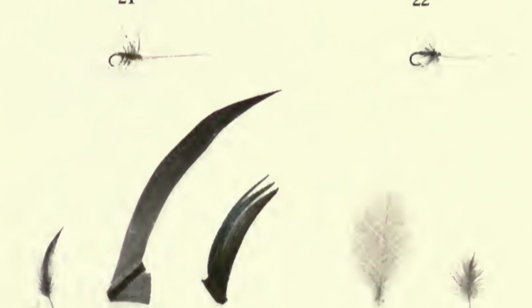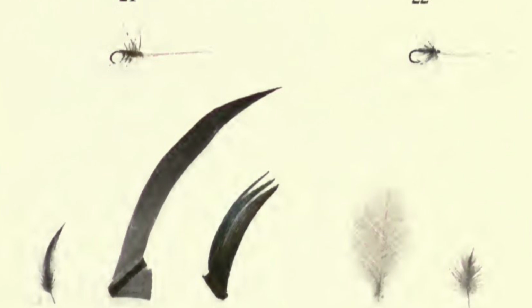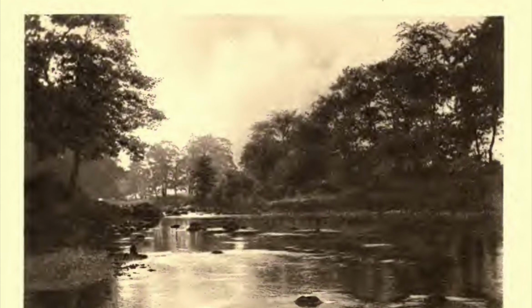Why, it may be asked, should the fish be more partial to the wet fly than to the dry fly on northern streams? The reason is not far to seek, for owing to the roughness and rapidity of such rivers, a large percentage of insects, as they rise from the bed of the river preparatory to hatching out, are carried many yards downstream before they reach the surface of the water.